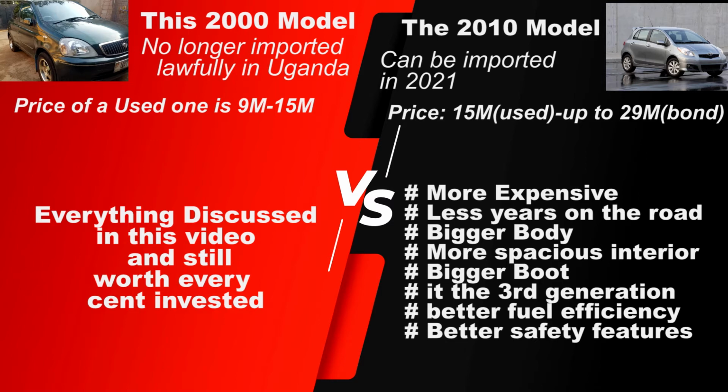However, compared to the 2010 model, which can still be imported, the 2010 model beats it on all fronts. This one is better. How is it better? First of all, it doesn't come cheap, it's more expensive, and it has less years on the road. So yes, it was probably driven in Japan for like 5 to 6 years. If you import it yourself, no years on the roads in Uganda. But if you buy it from the bond or you buy it from someone, it has been driven for not more than 5 years on the Ugandan roads.